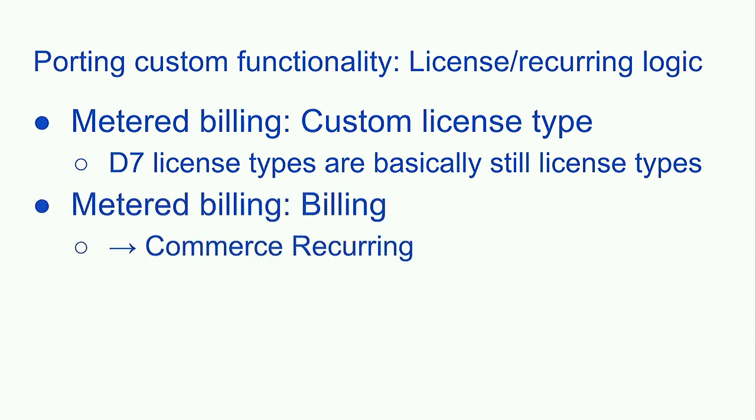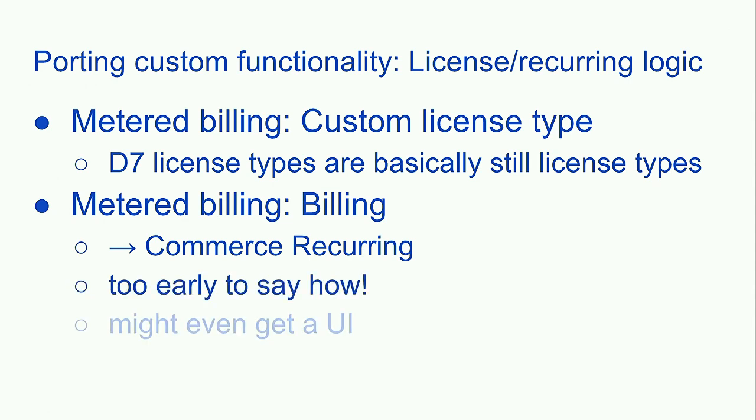For billing, obviously, I'll be going to Commerce Recurring because that's what Commerce License Billing's functionality is moving into. But I don't know exactly how that'll look from a code perspective, because there was some talk of having a user interface for more of the metered billing stuff, so you might actually just be able to set it up somewhat in the UI, at least, and that would be nice. That would save me time.